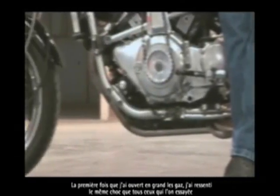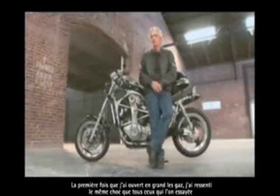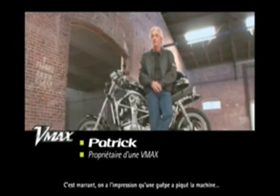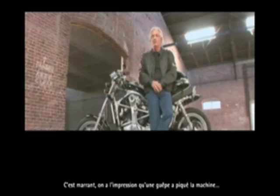My experience the first time when the V-Boost opened is almost unanimous with everybody else who rides them. And it just puts a big smile across your face because it goes like a scalded ape.